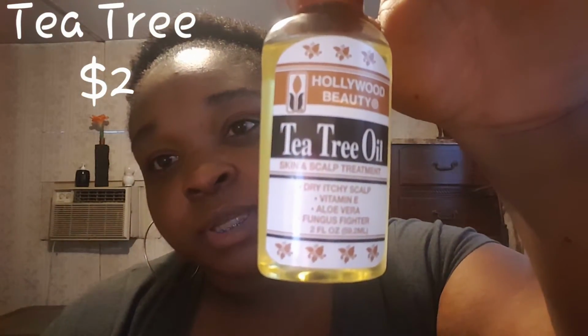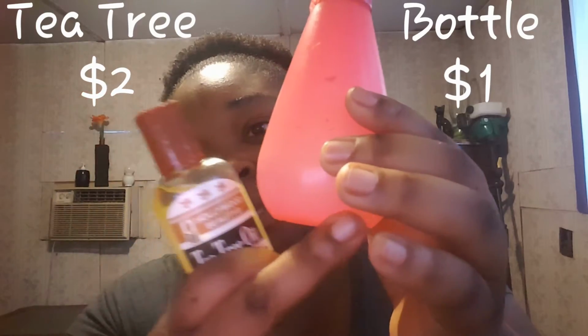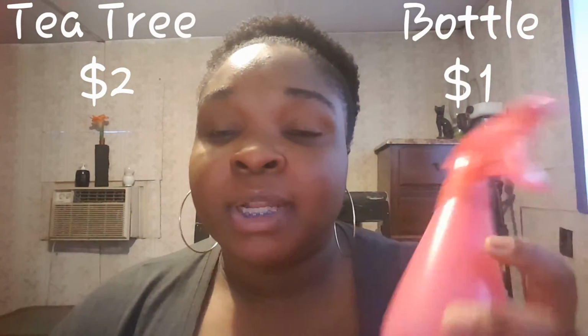And another thing that I started using was this tea tree oil. I would take this, pour it into here, and then pour like this much in there, just the bottom of it, and fill the rest up with water. I'll shake it up every day and spray her hair before I use any gel or anything in her hair.